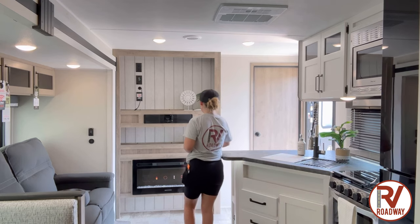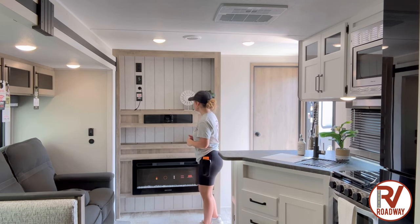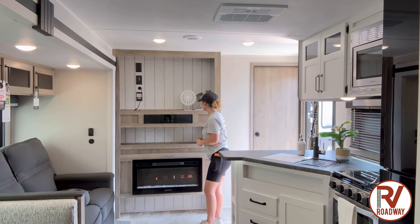Right here, we have our electric fireplace. This is a 31 inch. Right up here, we have our iRV technologies built-in sound system, which has Bluetooth. You have your normal radio, and when your TV is up here, this is your TV backer. This is where your TV will sound through.